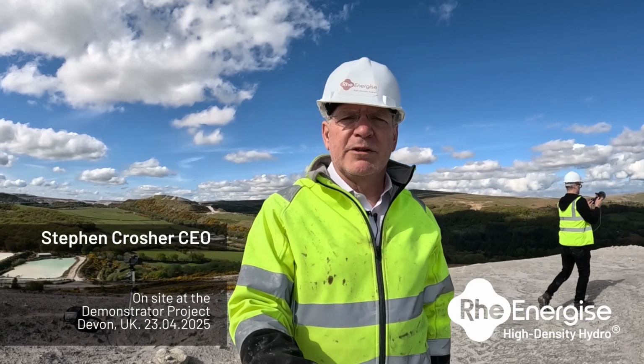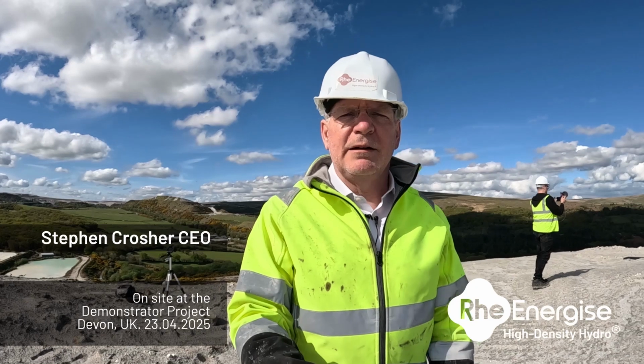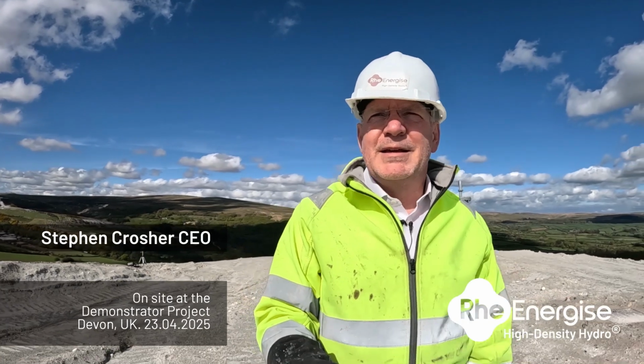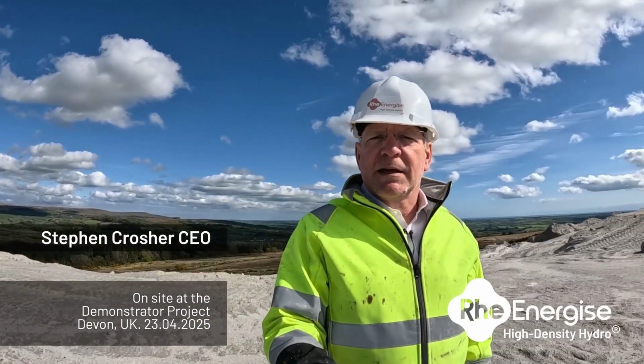Here I am, having arrived to the top of our demonstration project hill. So this is an 80-metre hill, and I'm just quickly walking along to the location of our upper storage tank. If I turn around, as the wind has just dropped, so hopefully you can still hear me, to my rear is Plymouth Sound, a fantastic view from up here. And then in the other direction, we're on the edge of Dartmoor. So hopefully you can see that behind me. It's a really fantastic view from up here. So we are very lucky.